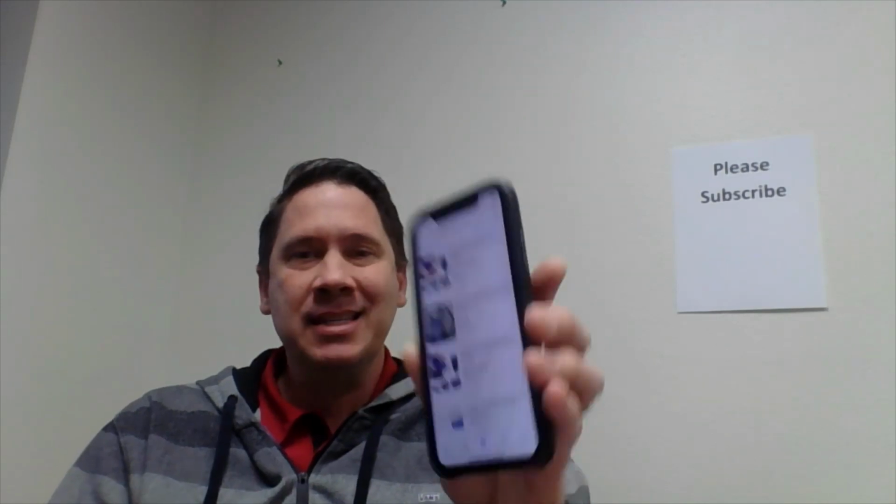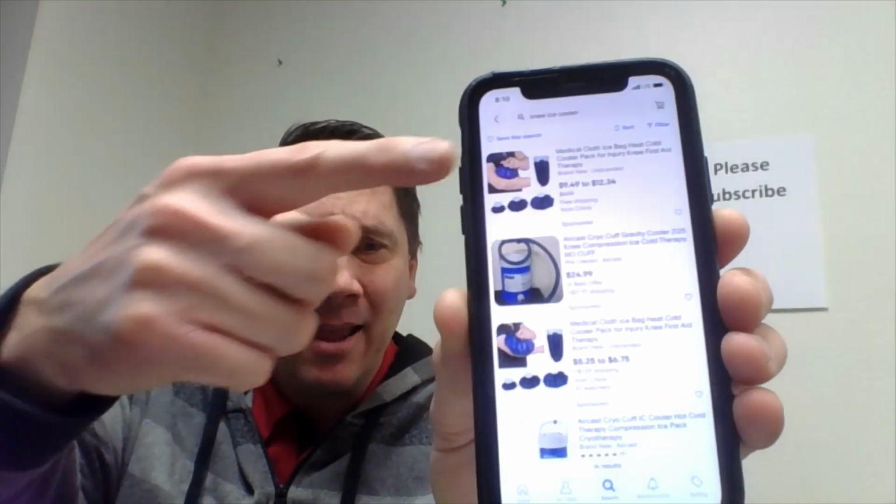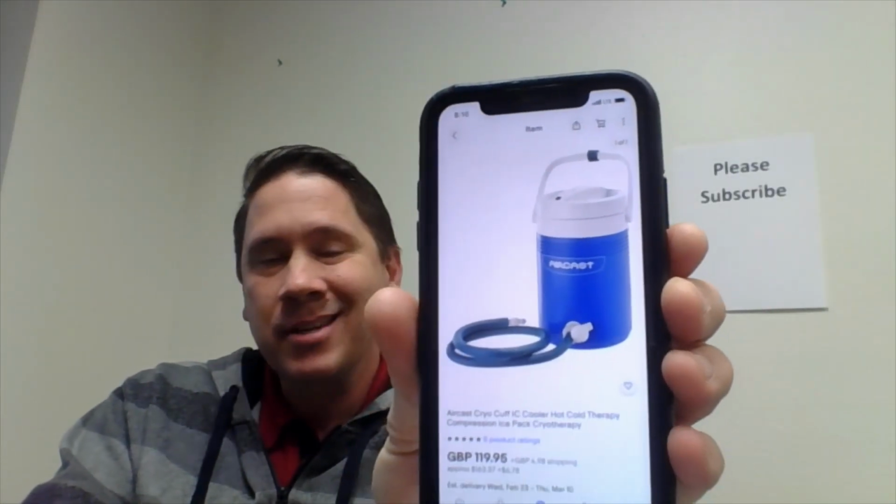And it was for one of these knee cooler compression things. And there's a bunch listed on eBay right now. Because people, I guess, are like me. They don't know that you can't list that stuff. So it was one of these types of machines right here. And if you see one of those that looks like a cooler, and normally it would go to some sort of pack that could be used on your knee, don't list it because it will be a notch against you.